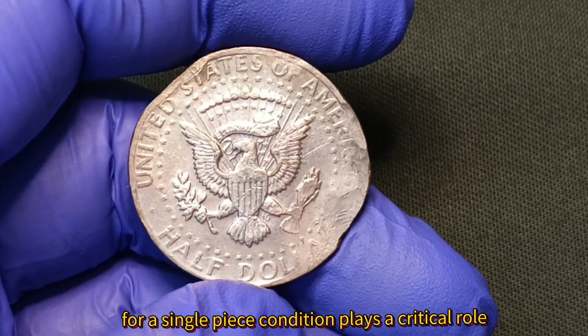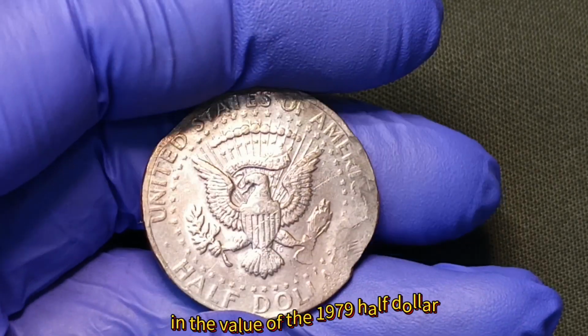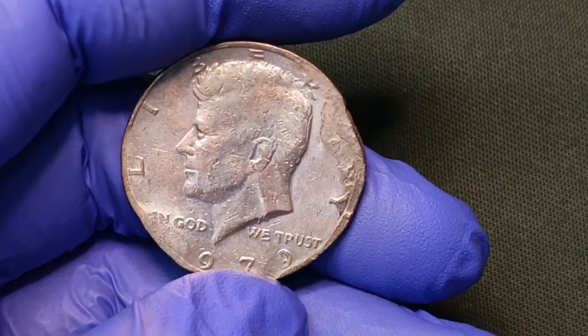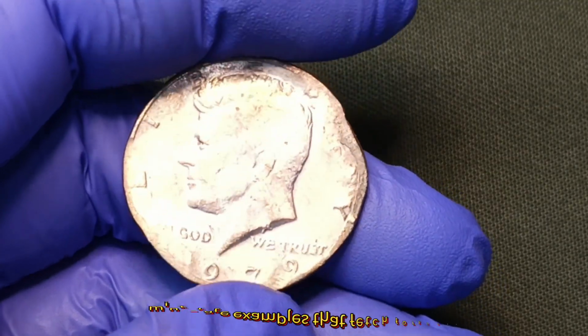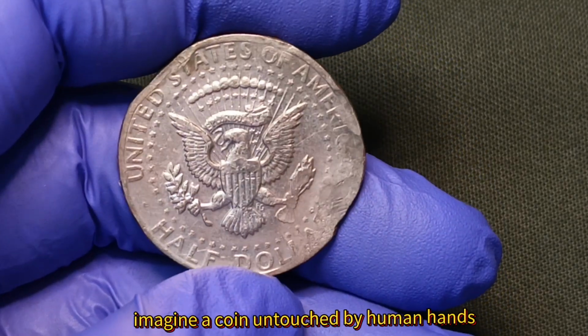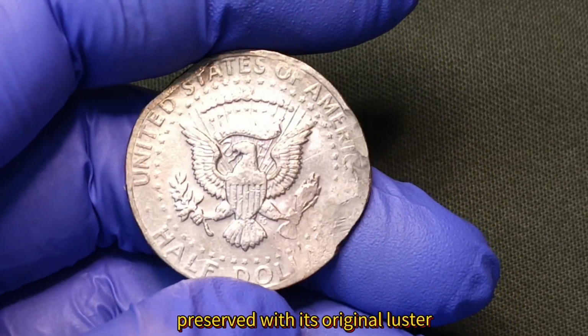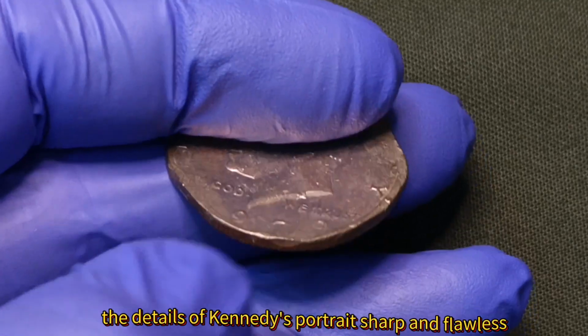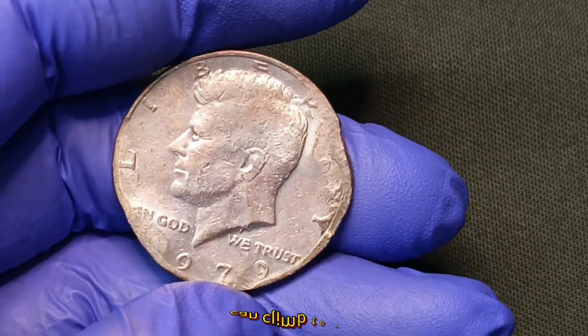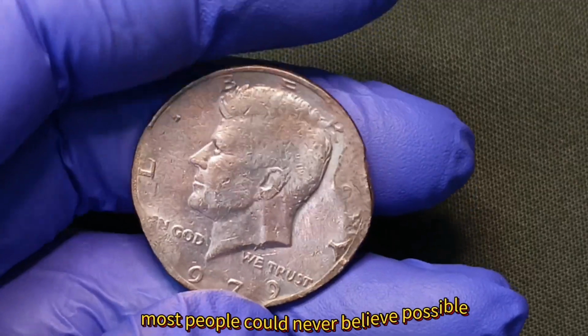Condition plays a critical role in the value of the 1979 half-dollar. Circulated coins may hold sentimental value, but it is the uncirculated, mint-state examples that fetch fortunes. Imagine a coin untouched by human hands, preserved with its original luster, the details of Kennedy's portrait sharp and flawless. Such a specimen, especially if paired with an error, can climb to prices most people could never believe possible.